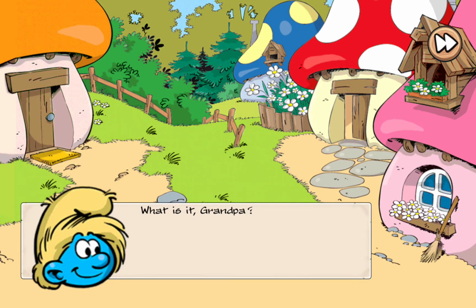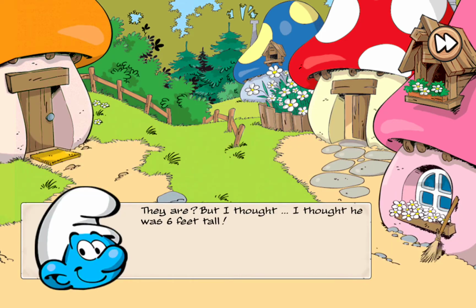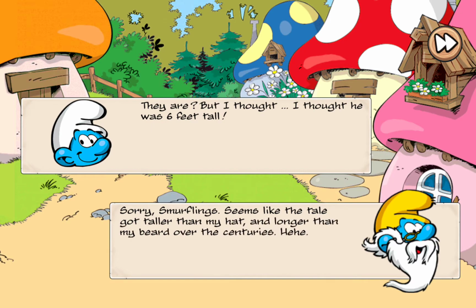I have a confession to make. What is it, Grandpa? Those stories are about me. I was the Great Smurf. They are, but I thought he was 6 feet tall. Sorry, Smurfling. Seems like the tale got taller than my hat and longer than my beard over the centuries.